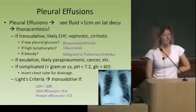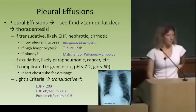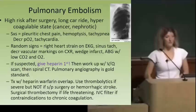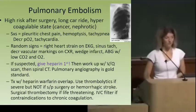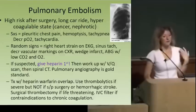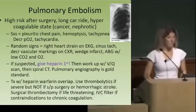Okay, so pulmonary embolism, we talked about this a little bit already. Remember that the risk factors for this: surgery, any post-op patient is at risk for PE, long car ride, cancer, or nephrotic syndrome, both give a hypercoagulable state. And remember the symptoms. They've got the pleuritic chest pain. They might be spitting up blood. Tachypnea is probably the most common symptom. They might have a decreased pulse ox, and they're probably going to be tachycardic.